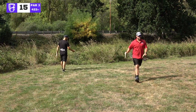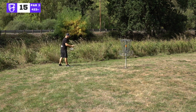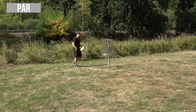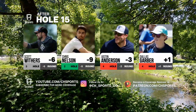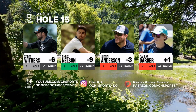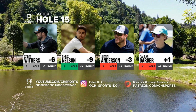And Jando, a very uncharacteristic miss right there. Usually a pretty solid inside the circle putter. Kind of just lets one slip out of his fingers there. And Scott going to take his par. We had a couple of bogeys from the guys there, and Chris gets it back to 9 down through 15. Great bounce back after bogeying hole 14.